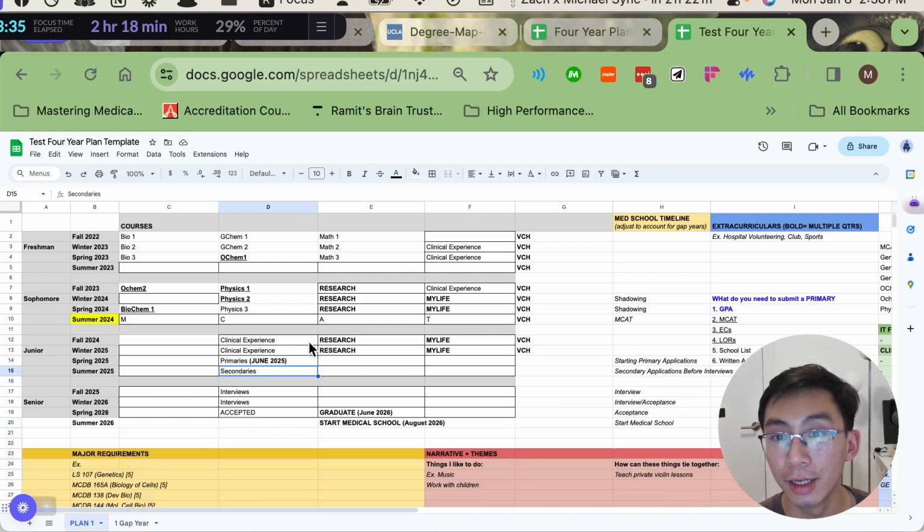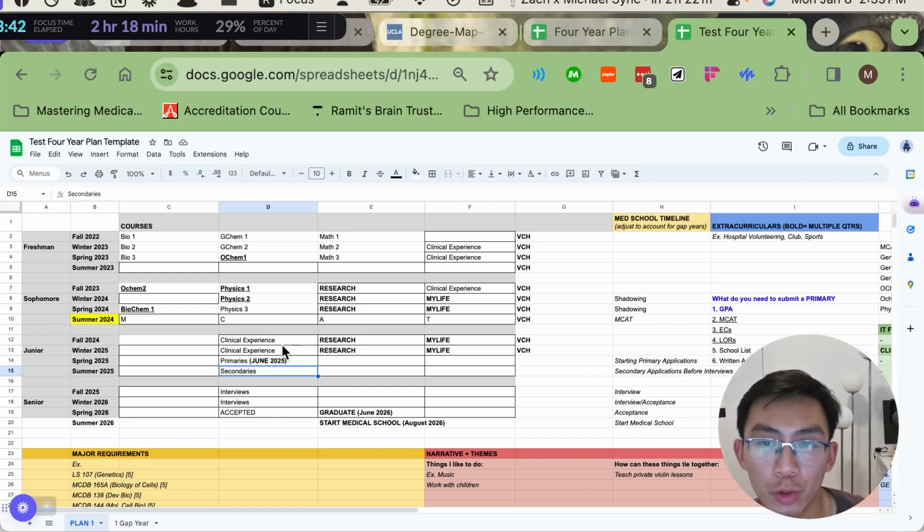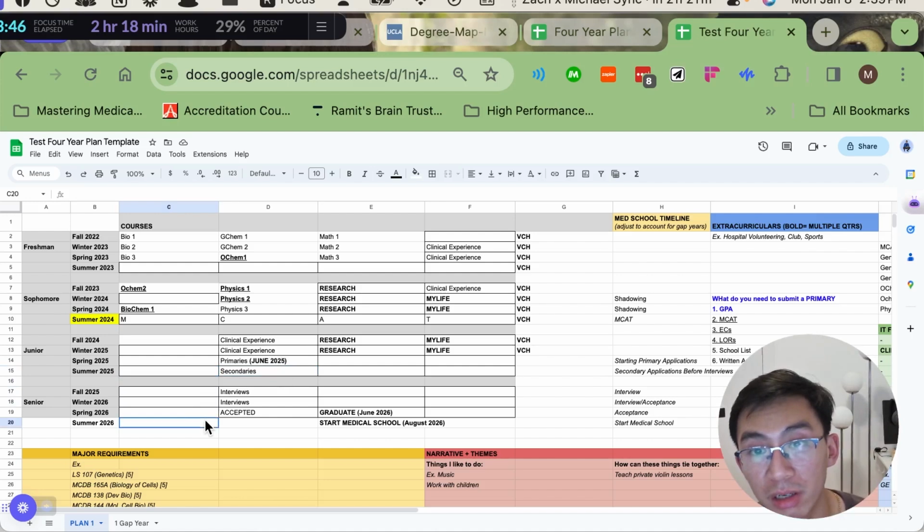So this makes that part a little bit more manageable, because remember, if you looked at the 0 gap year timeline, I had to write my secondaries. For example, why do I want to go to UCLA? Why do I want to go to USC? Why do I want to go to Mount Sinai Medical School? Or what will I bring to NYU? Write that during the summer between junior and senior year.